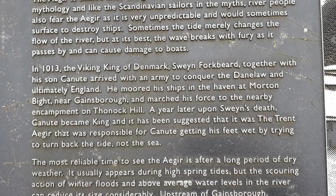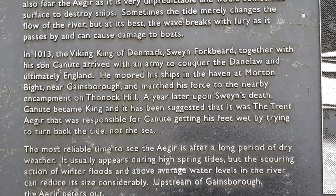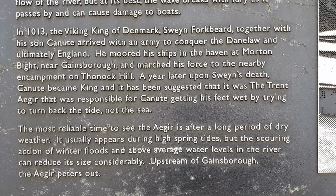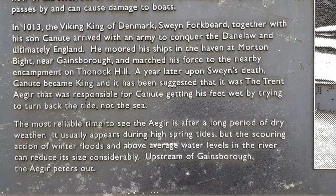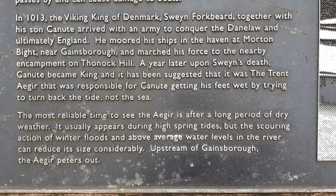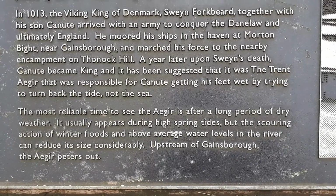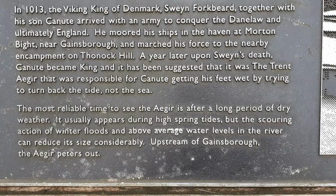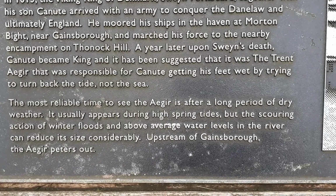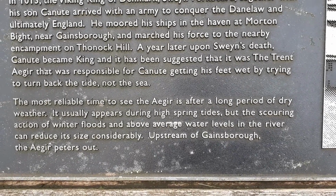In 1013, the Viking king of Denmark, Sweyn Forkbeard, together with his son Canute, arrived with an army to conquer the Danelaw and ultimately England. He moored his ships in the haven at Morton Bight near Gainsborough and marched his force to a nearby encampment on Thonock Hill. A year later, upon Sweyn's death, Canute became king, and it has been suggested that it was the Trent Aegir that was responsible for Canute getting his feet wet by trying to turn back the tide, not the sea. The most reliable time to see the Aegir is after a long period of dry weather.